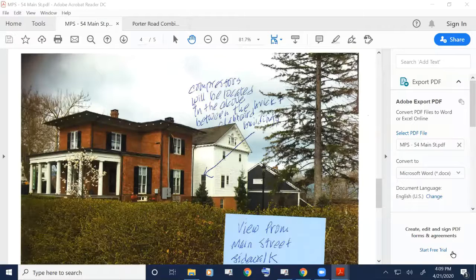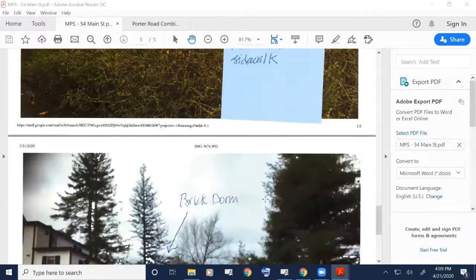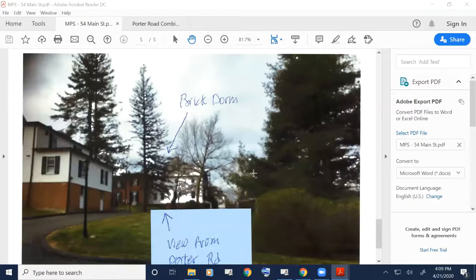In the first image that is up on the screen, that is the brick dorm. The original part of the dorm is the brick building, and then there is a large white clapboard section of the building off the back. Between those two buildings is a 10 by 20 by 10 alcove, and that is where we are hoping to hide the compressors. They will be almost 100% hidden from Main Street. However, there is another photograph with a view from Porter Road where you will see them, but quite a distance away. It's not the first white and brick building to the left, that's our health center, but yes, that's where it will be, in that area that we would like to put the condensers.